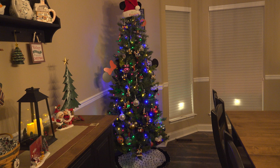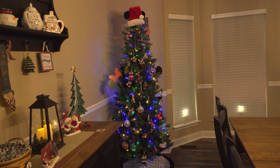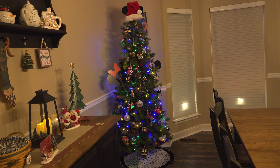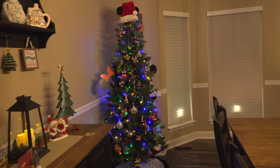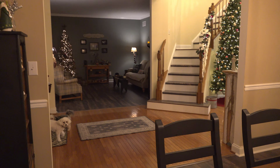It really does. And a Santa Claus hat on the top there. Yeah, I keep thinking I need a different topper for that, but I haven't found a Disney topper that I like, or that wasn't ridiculously expensive. But somebody gave me the Mickey hat, and I was like, why not? So I put the Mickey hat on top of the tree. It works. Very nice. So from this point in the foyer, you can see a number of the trees at the same time.